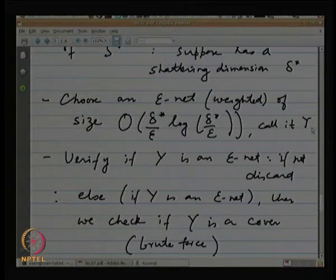Now, if it is a cover, then you stop and output, which means that essentially this epsilon net y, of the size delta star over epsilon log of delta star over epsilon, is the size of the set cover. We do not know epsilon really, maybe epsilon has some dependence on n, we have not defined epsilon yet. But let us assume for the time being that epsilon does not have any dependence on n. So, this is the size of the set cover, which is only dependent on the shattering dimension, which is a property of the range space, and epsilon that we are choosing carefully.